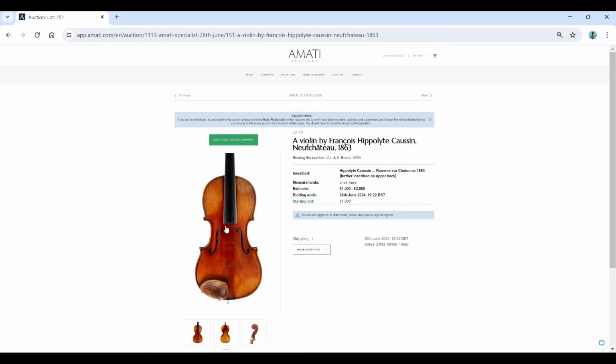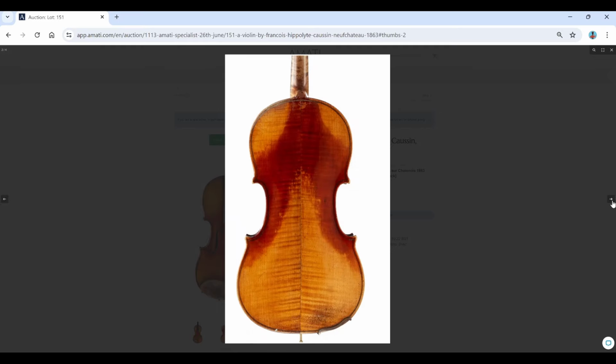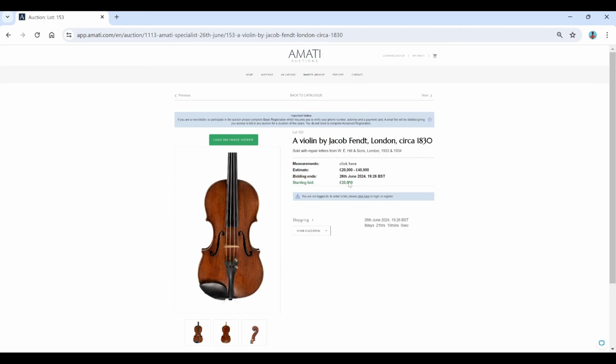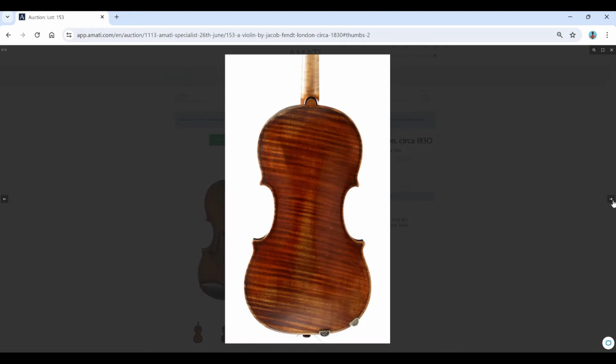Violin by Francois Hippolyte Caussin, Neufchâteau, 1863. 1 to 2 on that. Quite a nice maker. Violin France, 20th century. Right, a violin by Jacob Fent, London, circa 1830. 20 to 40,000 on that.